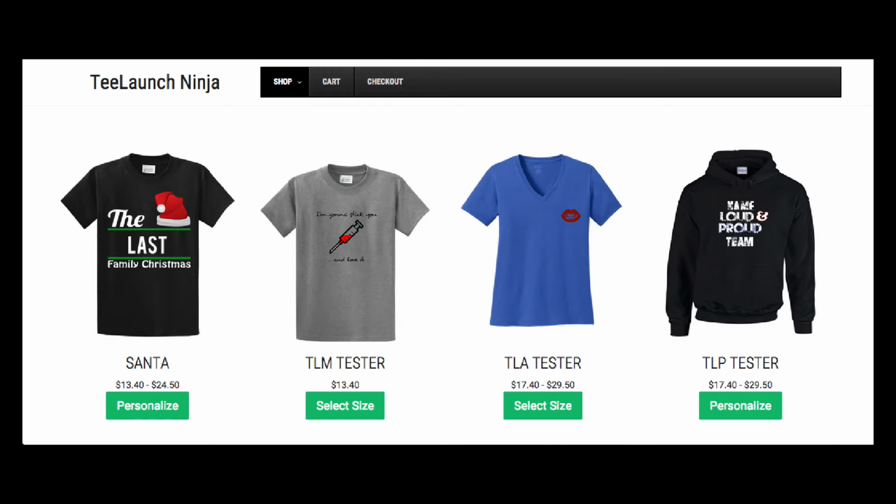TeeLaunch Ninja is a WordPress framework that integrates with literally thousands of WordPress themes. So the layout of your TeeLaunch Ninja store can be uniquely yours and different from every other TeeLaunch Ninja store. By now you can imagine how your sales will increase with TeeLaunch Ninja. So let's take a look at a sample TeeLaunch Ninja store, and I'll show you how easy it is to manage your TeeLaunch Ninja store, and you'll see how simple the shopping experience will be for your customers.